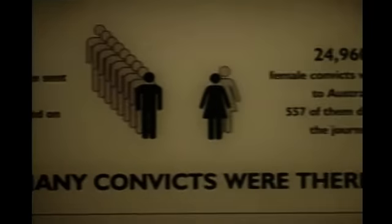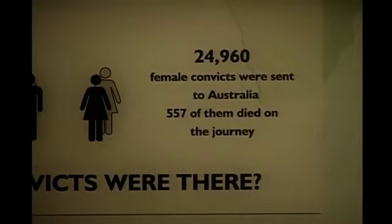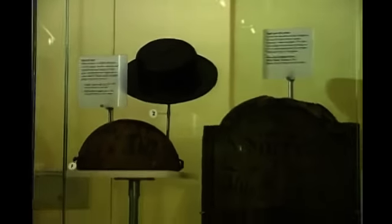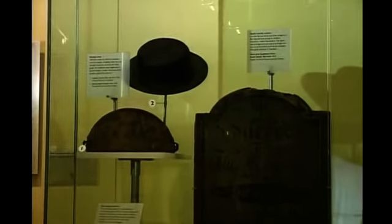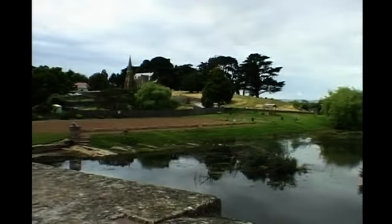Now, I know that there were approximately 25,000 female convicts sent by Britain to Australia, but what else was I able to learn from that exhibition? The answer is not much. So to solve this mystery, we had to go elsewhere to find the clues.